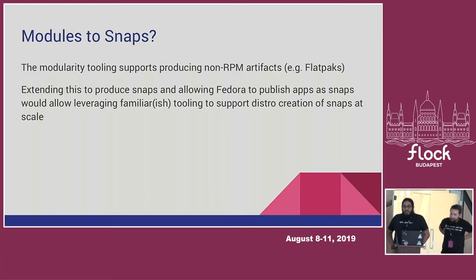So the modularity tooling, for all of its warts, is actually pretty good at producing non-RPM artifacts that are usable by humans. They're doing this right now for Flatpaks, and it works kind of okay, modulo bugs with the runtime. And extending this to produce snaps and allowing Fedora to publish them that way, I don't think it'd be that difficult to add, and it would allow for a familiar-ish pipeline to releasing, maybe simultaneously, from the same base runtime environment, software in both formats for people to leverage.